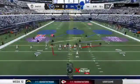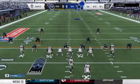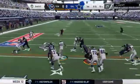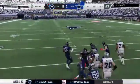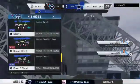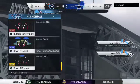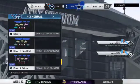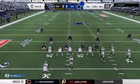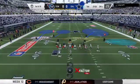A good run got 7 on first. Here's 2nd and 3. From the shotgun, a give to Elliott. And able to get this one out just shy of the 25 at the 24. 11 yards and a Cowboy first down. Getting the sense, Charles, they're going to put a big emphasis this afternoon on the run game. And why not? What we're seeing so far, working pretty well from them.